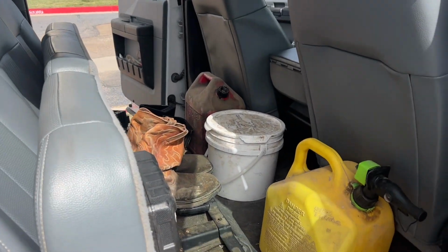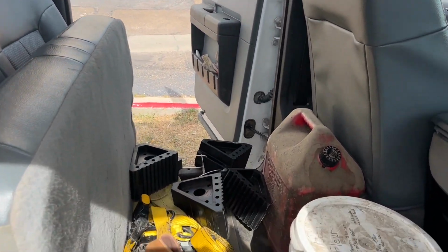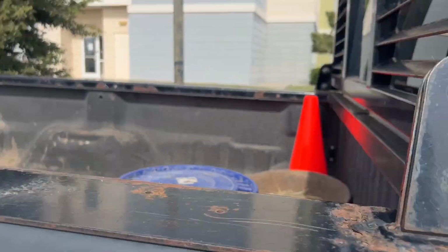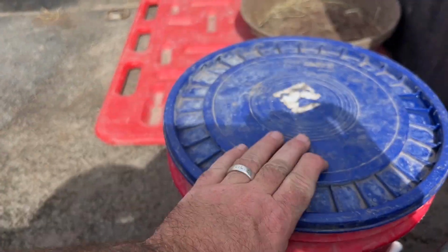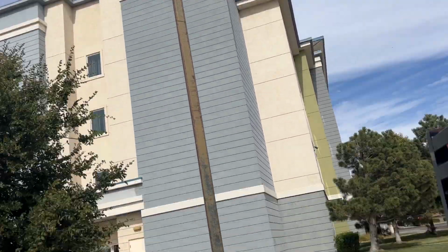A can of diesel, that's just if you're on a road trip. But I always make sure I've got my straps and my wheel chocks. That white bucket there, that's feed. I always bring a couple of bowls. Always make sure I have a pig board with me, and a couple of buckets of water that I can refill in the hotel.